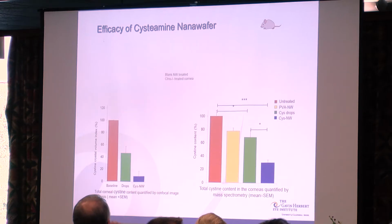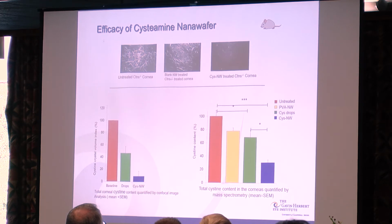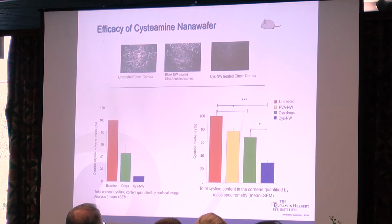So we took those 10 microgram nanowafers and applied them to the cornea daily over a month, and compared them to twice daily eye drops. So it's a 10 microgram nanowafer and a 44 microgram drop daily total dose. We did baseline corneal crystal volume, and then a month later measured the corneal crystal volume in the mice with drops versus a nanowafer, and we were able to show that the nanowafers significantly decreased those corneal crystals.